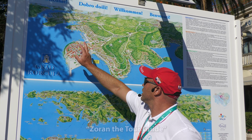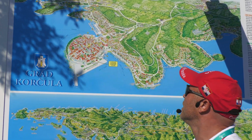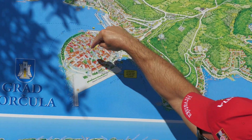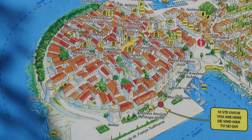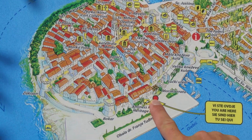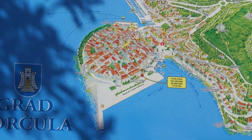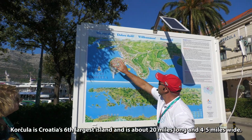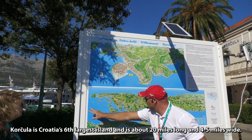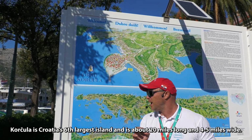So right here we are right now. A small, gorgeous, charming old town of Korčula with the St. Mark's Cathedral on the peak of the hill. We'll go there later. This whole peninsula, you can find it here. So this is the bigger map with half of the island. Around Korčula itself, there are approximately 20 small islands.